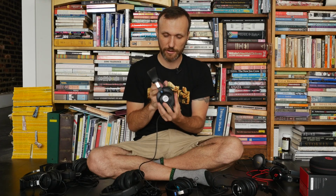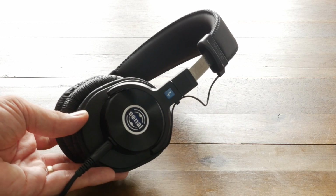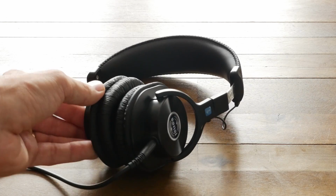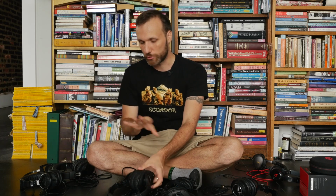Other headphones that I really liked, and they're even cheaper, are the Senal. These are studio monitors, and I definitely could see myself using a pair of these for mixing sound. I just found that they don't isolate the sound as well as the Audio-Technicas, the M50s, or the Sennheiser 280 Pro. So that was one of the reasons why I did not go with them. I kind of went over the Sennheisers already. Like I said, they isolate sound well, have a good frequency response, just not very comfortable and kind of too low on the frequency range for me.